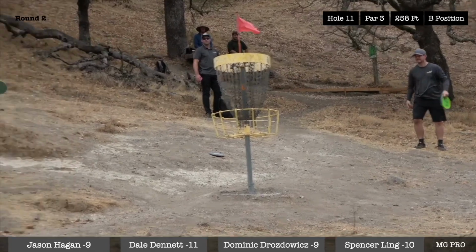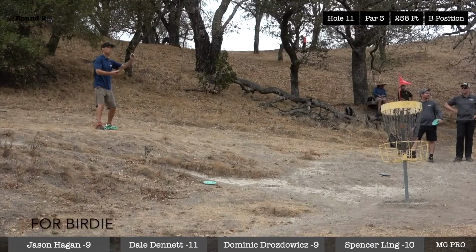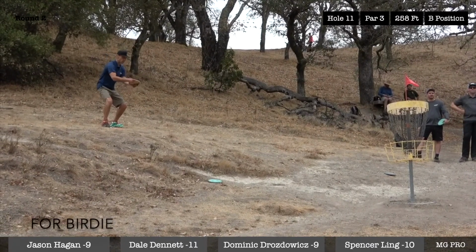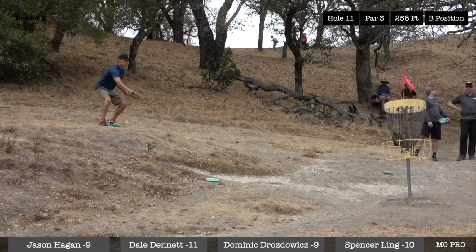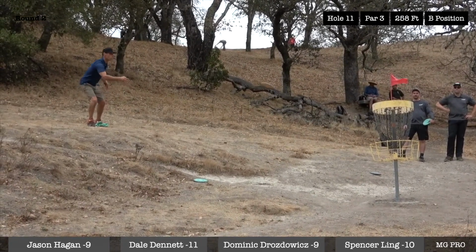Spencer. Wow, again, Spencer finally, very surprising, finally does not connect with the putt. But close one. It was right on. Yeah, and again, not a gimme. Dom here's got an absolute chance to pick up on the card, which he's hoping to capitalize on.